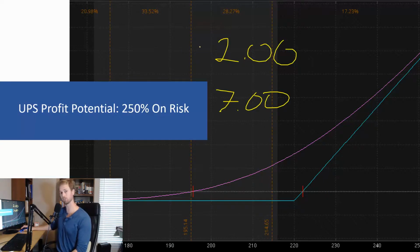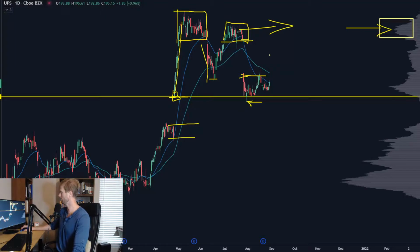So if you earn $5 per contract on a $2 max risk, that means you have potentially 250% return on risk right there. All right. And that's a fantastic trade. And of course, this can go higher. You know, if UPS has some kind of good news, or if we see the transport sector really start to run, then you can see a breakout to new all-time highs, and you can go from 250% return on risk to potentially 300%.